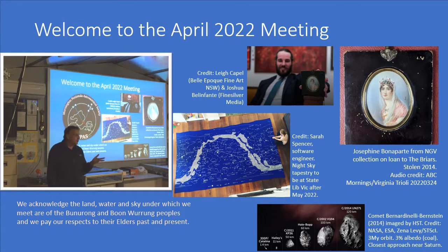Then the top two at the top there, particularly those who've been in the society a while, will be aware that the homestead, which is 150 metres or so just down the road, used to contain at least 10 Napoleonic artefacts, because the original owners of the Briars were actually friends of Napoleon Bonaparte when he was in exile on the island of St. Helena.